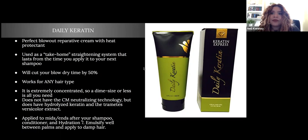hair. It's going to be used as a blowout reparative cream. It's important to note that it's going to smooth, condition, and strengthen the hair. It does have to be blow dried into the hair to give you results. So it doesn't work on wet hair, but it's going to cut the drying time down by 50%. It's going to work on any hair type.